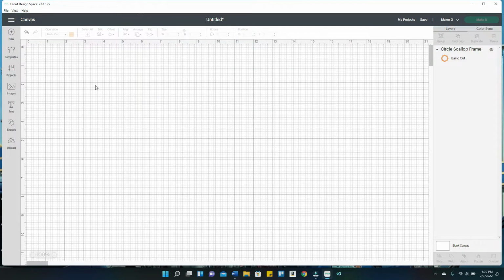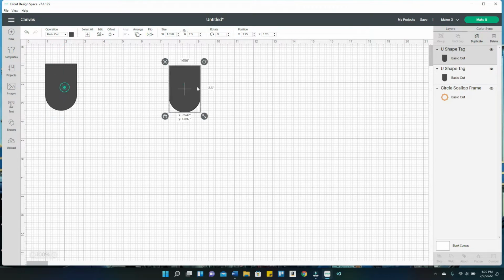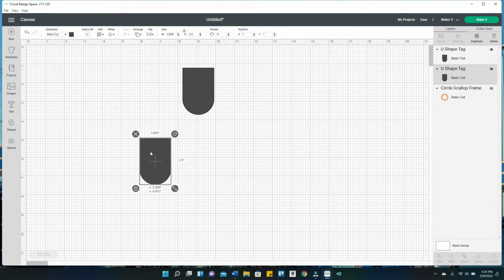So here I am in Cricut Design Space at a new canvas, and we're just going to very quickly put together some shapes for our cord holders. Now I really like this. It's right at about 1.5 inches, and it's 2.5 inches long, this piece. So what I'm going to do is duplicate that, and then I'm going to bring these over where I can work with them.